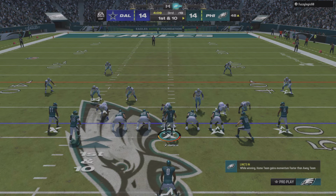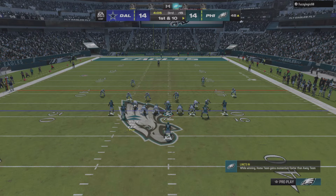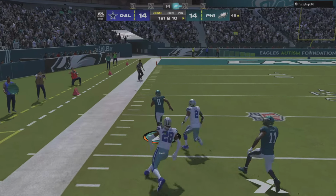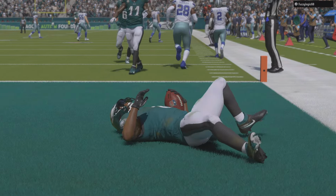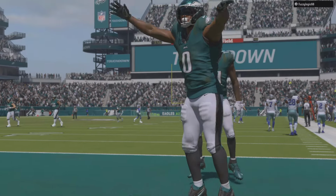And I know what everyone's thinking that's watching this. They did a great job adjusting at the half. Oftentimes you don't make adjustments. You just dial into your game plan a little bit better. And maybe there he goes, left side. Down the left sideline. Touchdown, Philadelphia. DeAndre Swift, 48 yards.